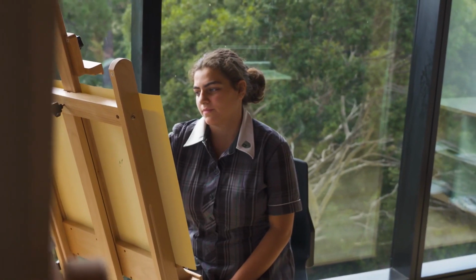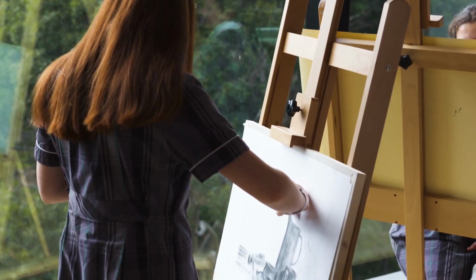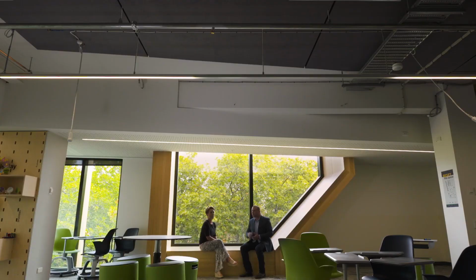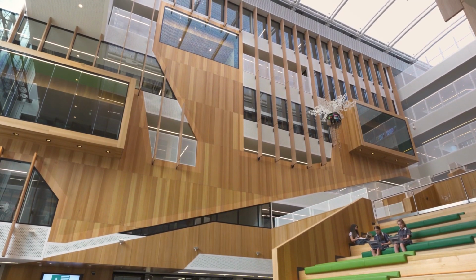Another example of that is over in the art studio, just over here to my left, where we've got a little podium, one of these little pods that pokes out in the facade to the north and into the parklands, and you can see kids doing some artwork there, which is fantastic. And then inside in the atrium, we've got these maker spaces, little pods that talk to one another across the atrium and really show students one another what's happening inside the atrium.